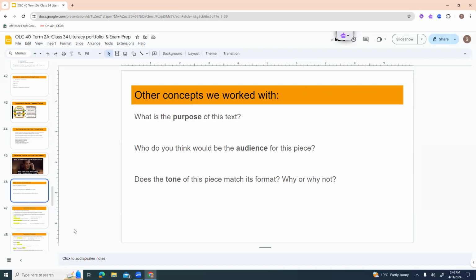As we have a few more minutes, I'll just go over a few more things. Other concept we worked with. What is the purpose of this text? Remember, there's only 3 main purposes: to inform, in other words, to teach somebody something; to entertain, which makes somebody amused of some sort. Doesn't have to be funny, right? Some people are entertained by scary things. And then to persuade, right? If it's an opinion, you're trying to persuade somebody. If it's an ad, you're trying to persuade somebody. Who do you think is the audience for this piece? In other words, who would be interested in reading it? Does the tone of this piece match its format? Tone is like, is it serious? Is it casual? Is it funny? Is it sarcastic? Why do you think something matches the tone? Why not?